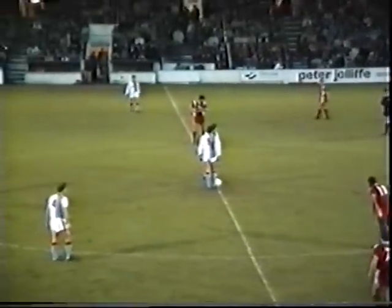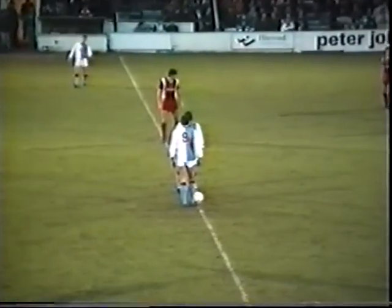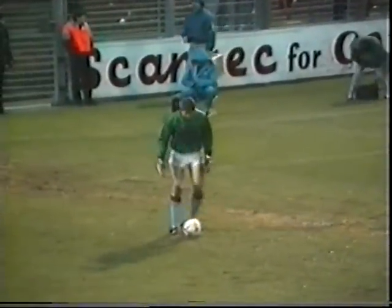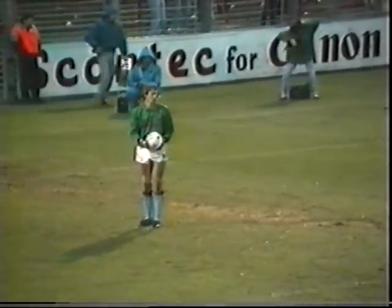So welcome back then for the second half. Looking around on both sides, no substitutions at half-time. So let's see if we can get a goal or two in the second half. The rain's still pouring down. Not as bad as Tuesday night, but still quite wet.